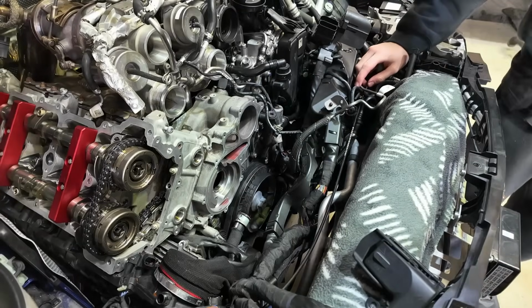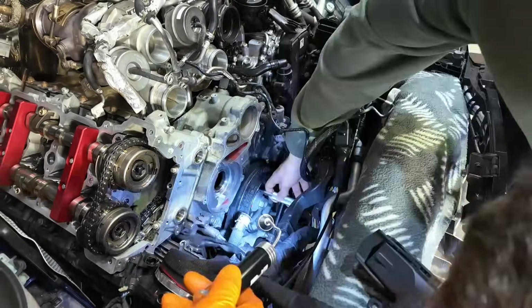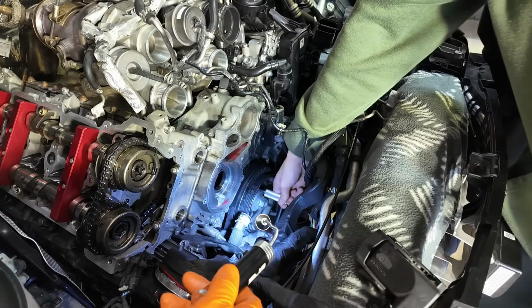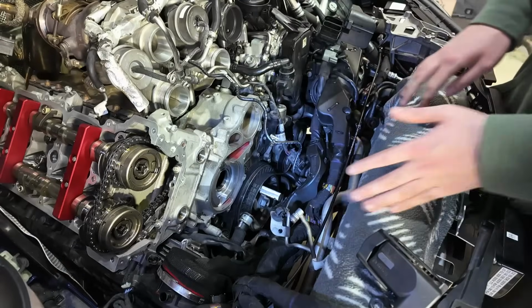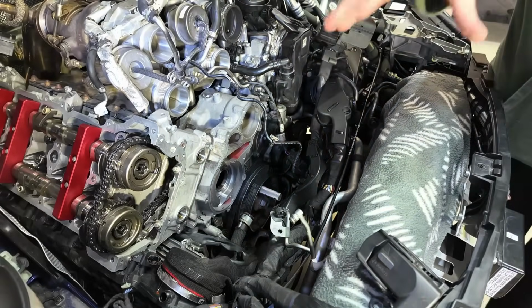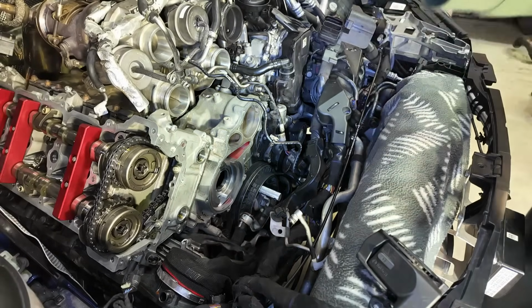Alright, that hole is now open, so this should theoretically slide into the little hole. Yeah, here we go. There you go. That's holding the cam now. That's not going anywhere. Let's hold the crank actually. Crank, I mean, yeah. First step done.